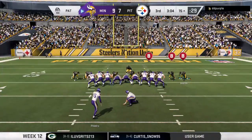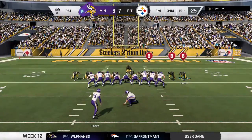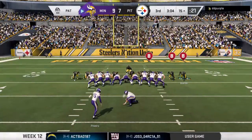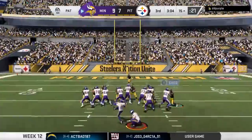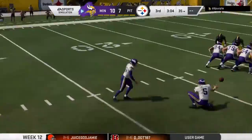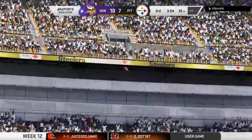It started with the battle in the trenches. They won there, and they got in for 6 points. That's going to be a tough one for the defense to deal with. They've got to go to the bench now and figure out how they're going to slow down this running game, because on that particular play, they had no answer. Extra point right down the middle, and the lead is now 10-7.